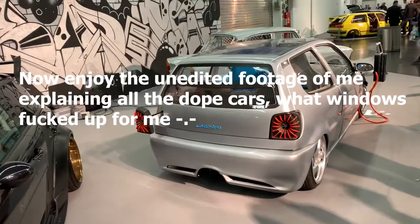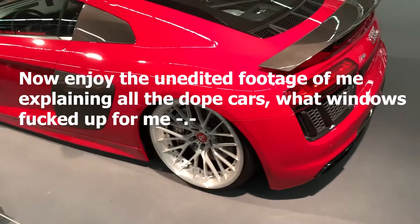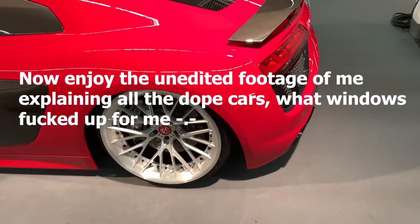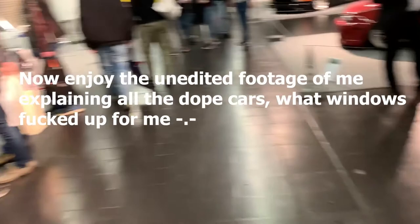Lovely car. Then let's check this car out. It's a Mustang. Looks great. Here is the Audi safety car. Safety car with Era. Look at the front splitter. That's literally on the ground. I love it. Oh, there's an RWB again.